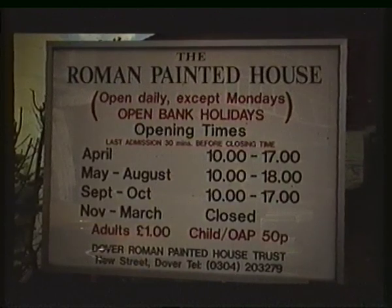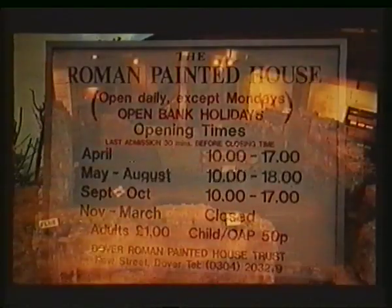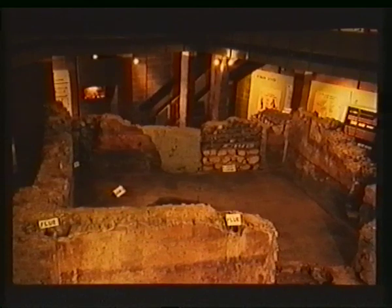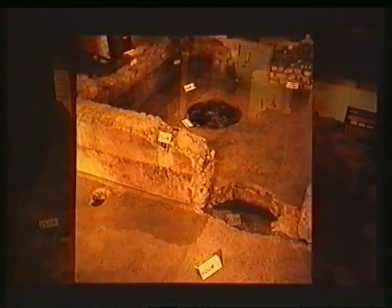In 1970, a most spectacular archaeological find revealed the Roman painted house. Beautifully preserved, the wall paintings and the underfloor heating system indicate just how advanced Roman culture and technology were.